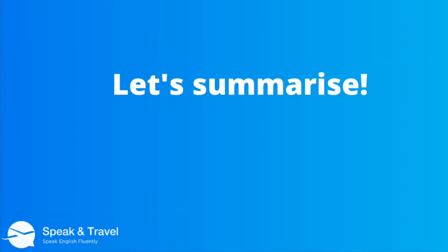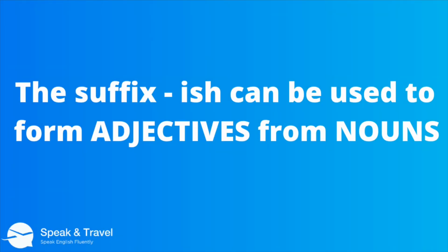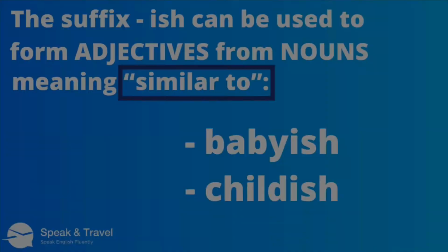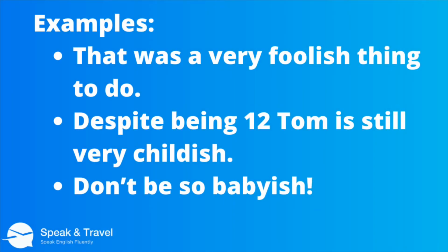So let's summarize now. The suffix ish can be used to form adjectives from nouns meaning similar to, for example, babyish or childish. That was a very foolish thing to do. Despite being 12, Tom is still very childish.